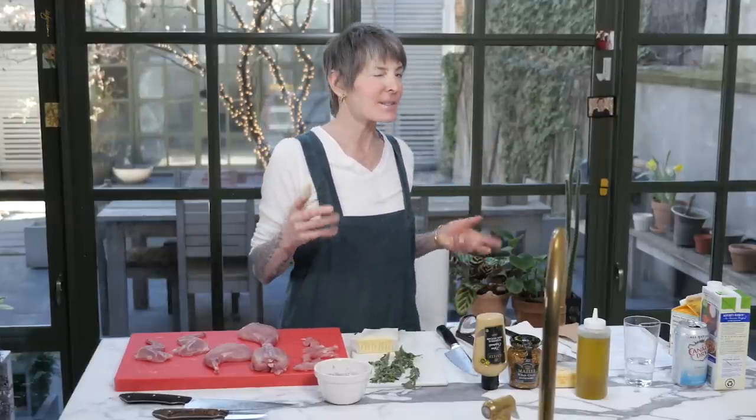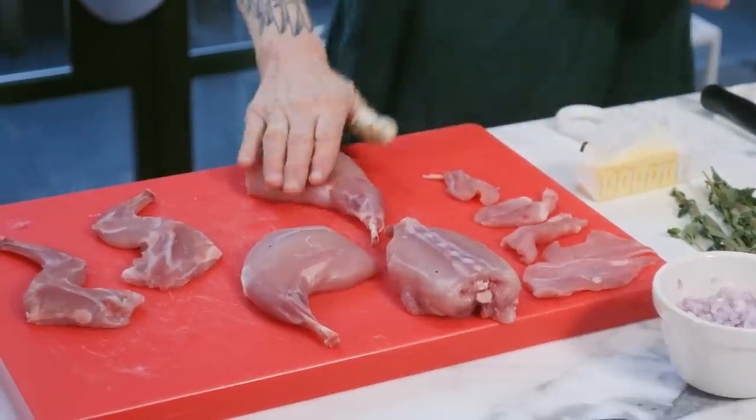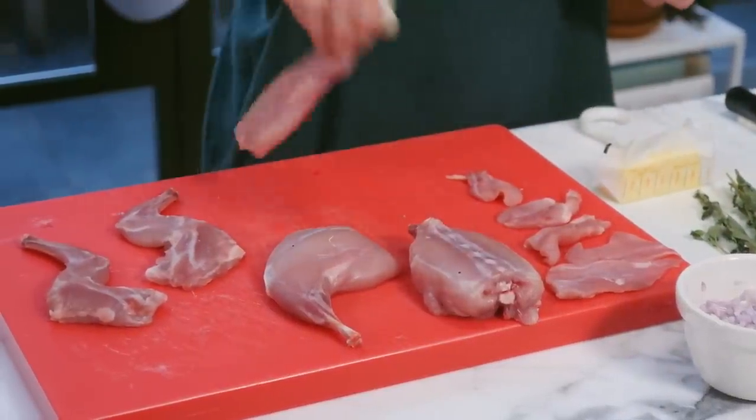Anyways, lapin à la moutarde, or mustard rabbits, basically. They are sustainable completely. And the meat is very lean and tender. And not that gamey. I hate to say it's like chicken, but it's kind of delightful.